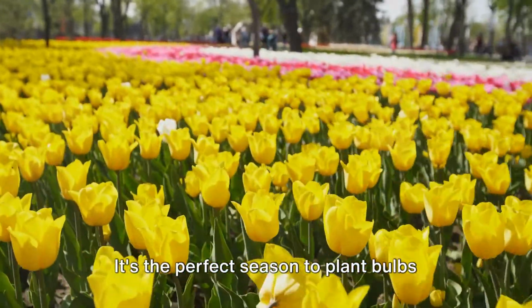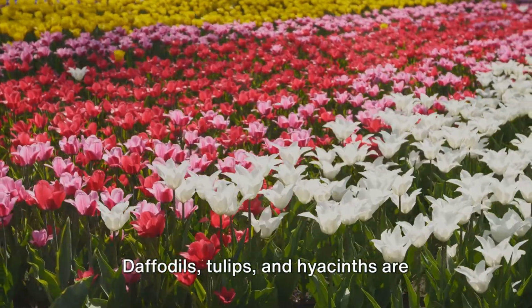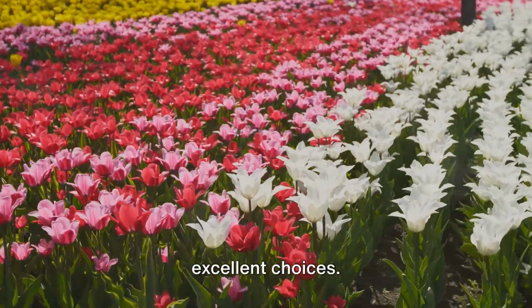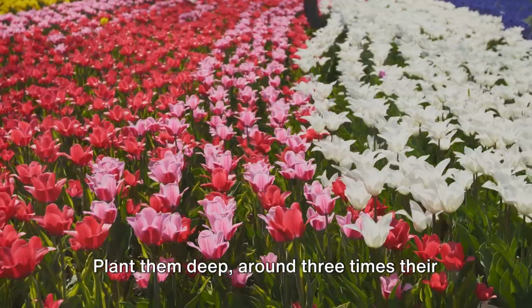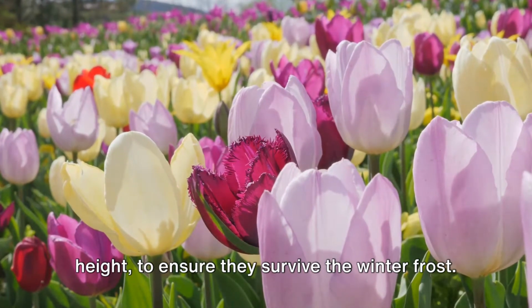It's the perfect season to plant bulbs that will greet you with their vibrant colors come spring. Daffodils, tulips, and hyacinths are excellent choices. Plant them deep, around 3 times their height, to ensure they survive the winter frost.